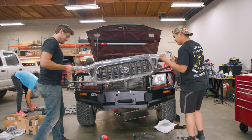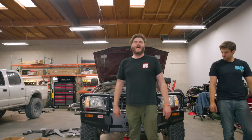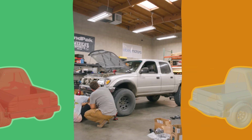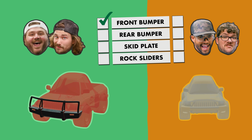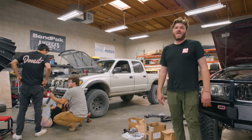Oh, you okay? FBOO, front bumper officially on. And it looks sick.